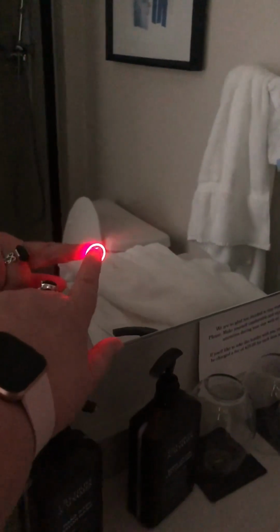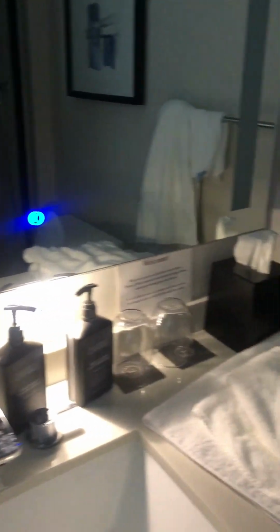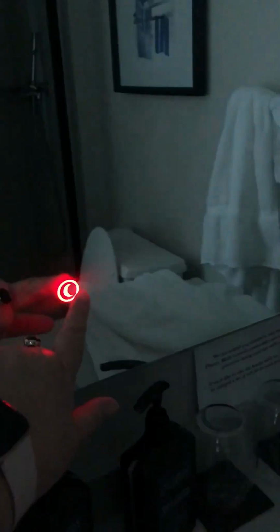This little thing was really cool. This is a nightlight, and you hit this. Oh my gosh, it's not working there. The nightlight comes on. So that was nice. And the service was good, except we paid for a late checkout, and someone kept opening our door this morning. Other than that, the service was great.